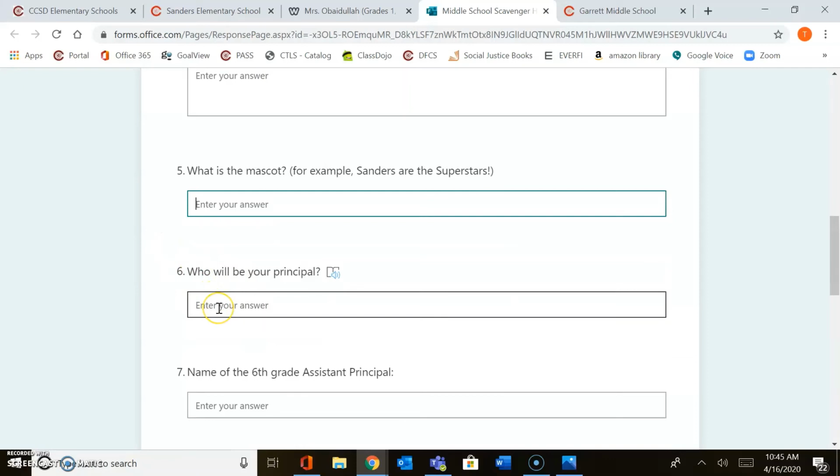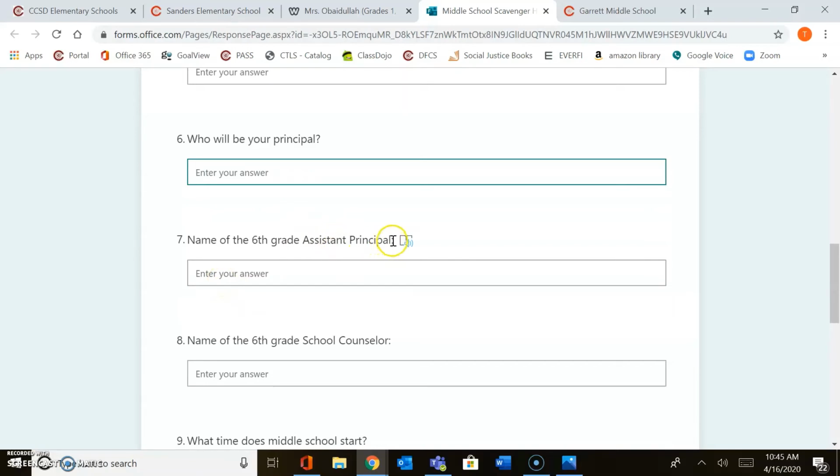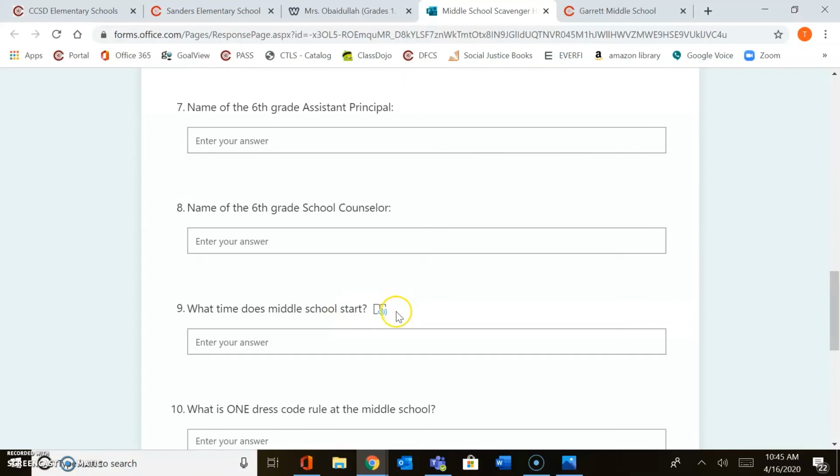Who will be your principal? Type in that name there. Some middle schools have assistant principals for each grade level. So if you look on the middle school website, you'll be able to find that information. Also, you'll find out that some middle schools have grade level counselors. And so you'll have to do a little bit of digging to try to find that information. So the name of your 6th grade school counselor, type it in there. What time does middle school start? You might be thinking, oh, it starts later, but try to check the website and see if you can find that exact start time and put it right there.